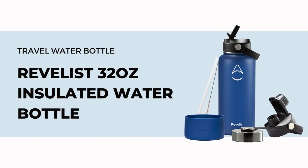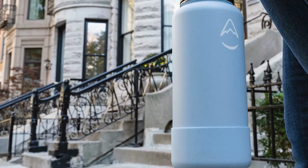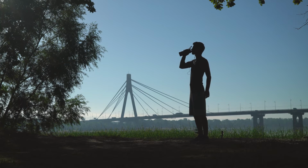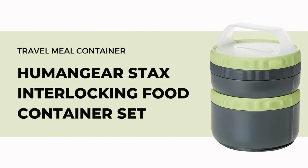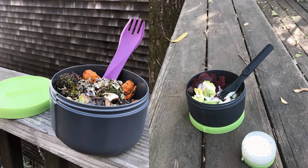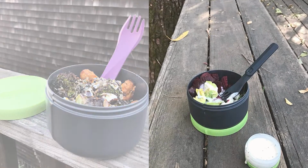Number 13. We love Revelyst 32 ounces insulated water bottle because it comes with everything you need to stay hydrated on the go. Number 14. A travel food container is another must-have if you want to eat healthy while on the go. Check out this Human Gear Stacks interlocking food container set from Amazon.